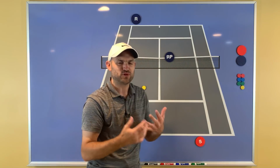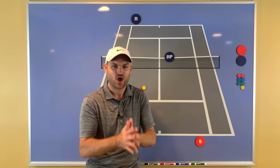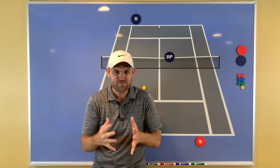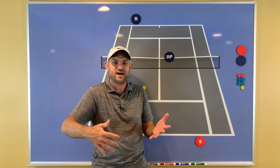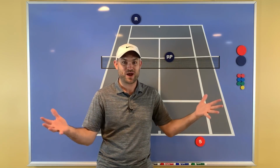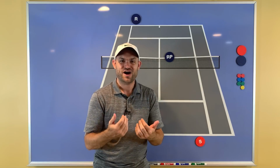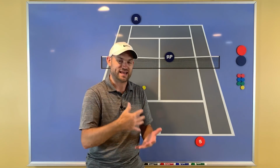I have so many people every single week at the club where I coach. They come up to me and they literally say, Ryan, I did the drill where when the ball's behind me, I move back and I look at the other net person, and when the ball comes to them and they hit it to me, I'm so much faster to react. And I say, that's why we do the drill. So I want you to experience the fun and the excitement of that situation as well, and be able to react to your opponent's slam right at you.